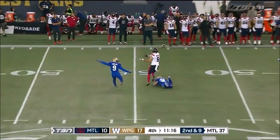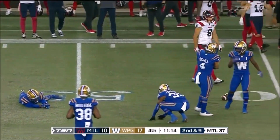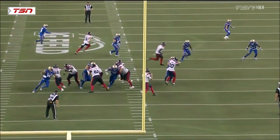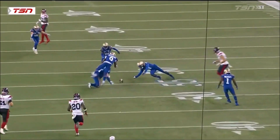Steps up, throws over the middle. Winnicke has it bounce and it falls incomplete. Bighill was right there with him. And the opposition just not able to take back any of the momentum because Adam Bighill, again, playing the play, covering all kinds of ground.